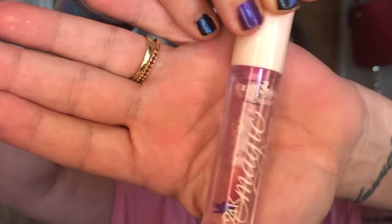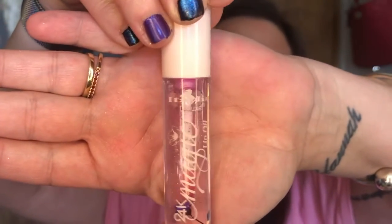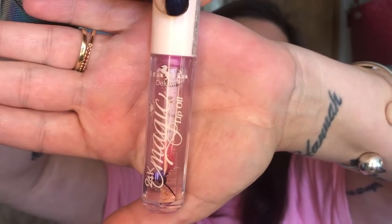Italia Deluxe. I'm going to see if you can see right there. Right there. But it's got a little flower at the bottom, and it's a lip oil. But it's not at all oily feeling. Is that the right way to say it? It's not goopy, in other words. Like, this is a lip oil from Sigma, and I like this.